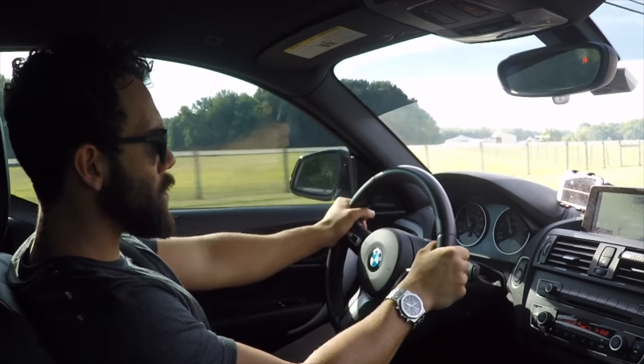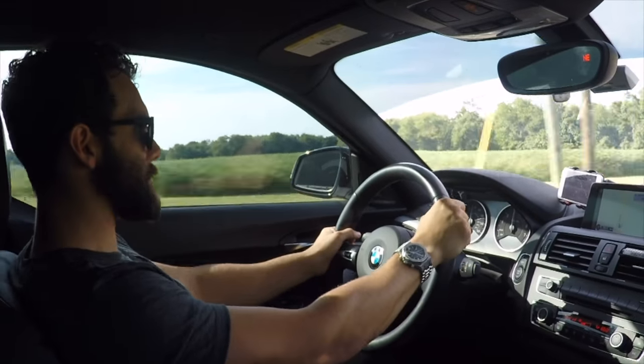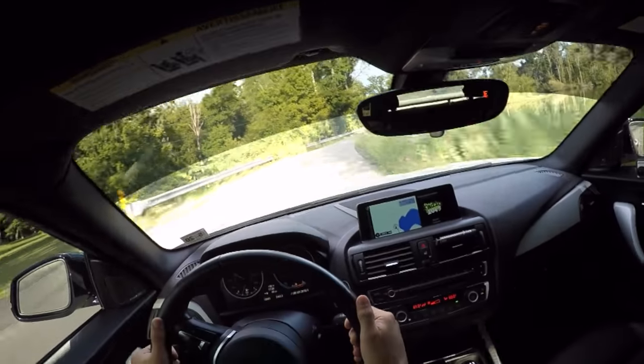Woo! This thing throws me into the seat as I go around curves. It's really engaging.